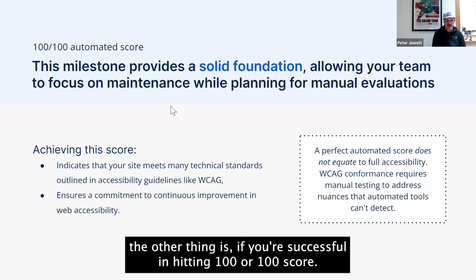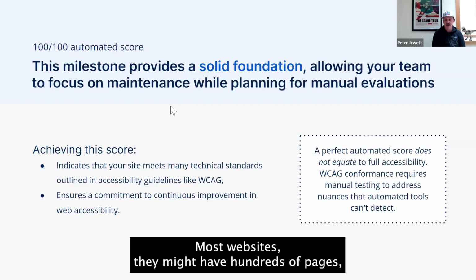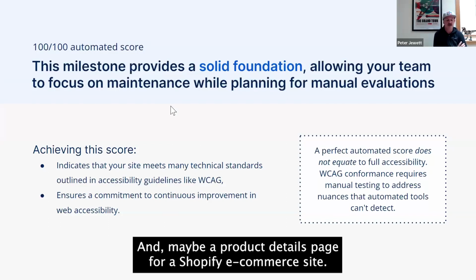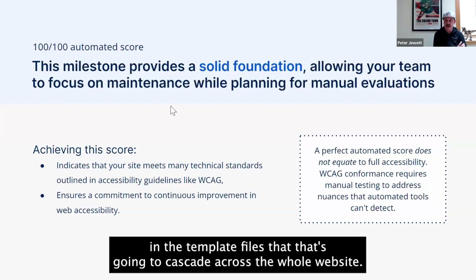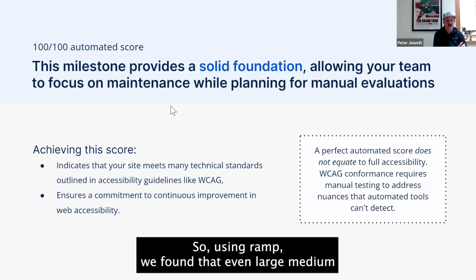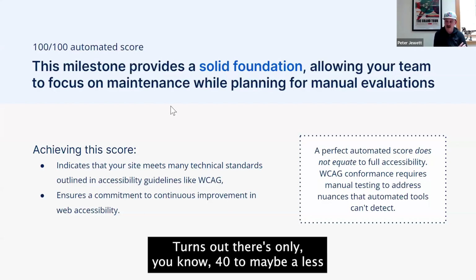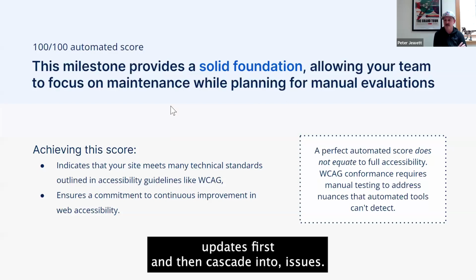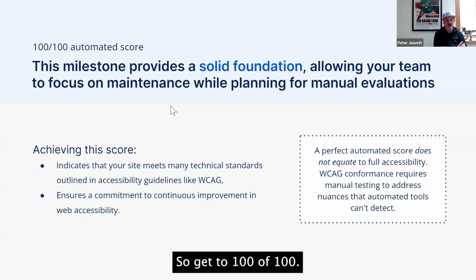The other thing is, if you're successful in hitting 100 of 100 score, and again, Ramp makes this really easy. Most websites, they might have hundreds of pages, but if you can distill those errors down, a lot of the issues are going to be in the header, in the footer, in maybe a product details page for a Shopify e-commerce site. So there's a lot of issues that if you fix them once in one place in the template files, that's going to cascade across the whole website. So using RAMP, we found that even medium to large websites that can look really intimidating at first, turns out there's only 40 to maybe less than 100 issues that you need to solve, and we put it right in a prioritized list so that you can make biggest impact updates first and then cascade into the issues that might be a single problem on a single page. So get to 100 of 100.